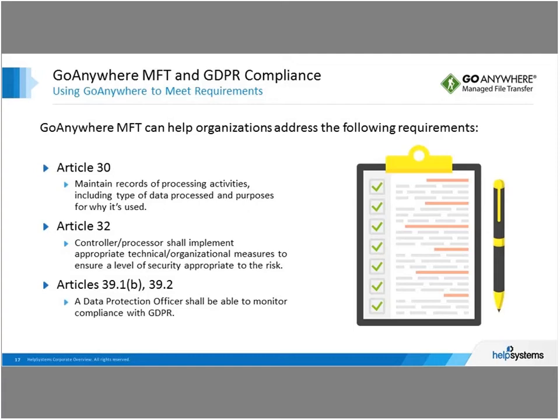GoAnywhere does provide 16 administrative RBAC roles for job separation of duties and least privilege. Now, this employee could probably be assigned the auditor RBAC role within GoAnywhere to be able to view audit logs and such.